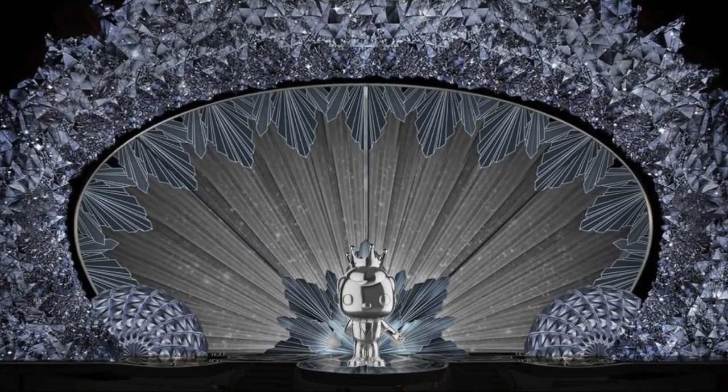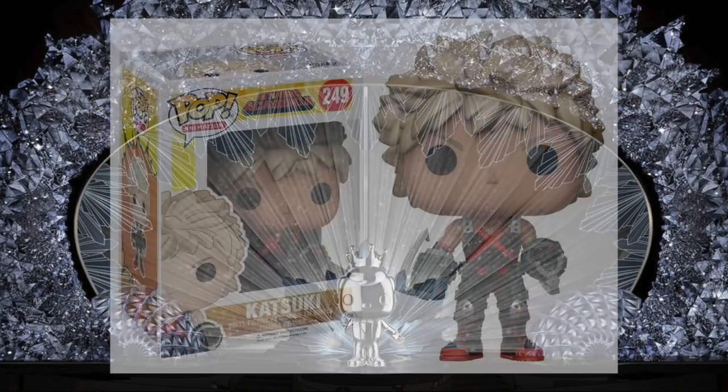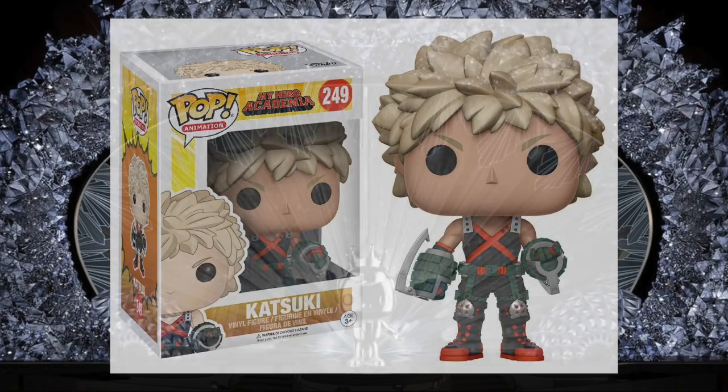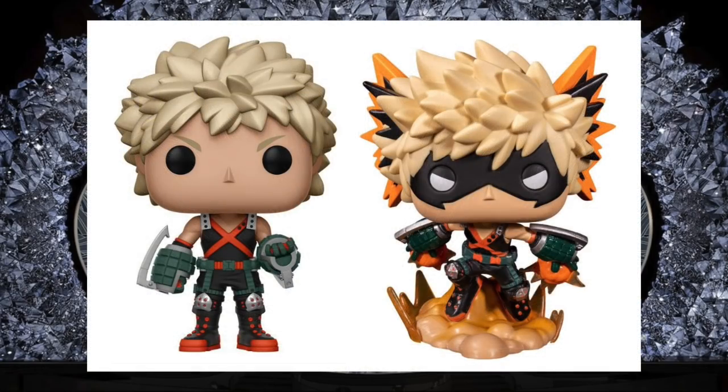For the most improved, it came down to two, and that is Katsuki from My Hero Academia. I don't watch the show, so I really don't know anything about it. I'm going purely on the design, and the original is really good, but I think this new version of him is the one I would want, because it's just a really cool action pose. And side by side, your eye definitely goes to the new version with the smoke and blast and the mask. It's just way cooler than the original.